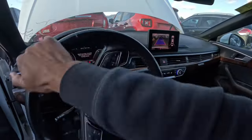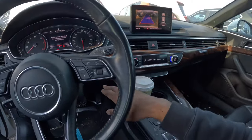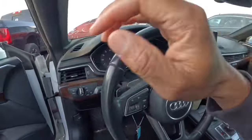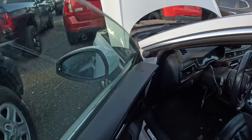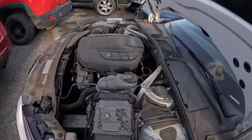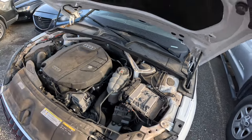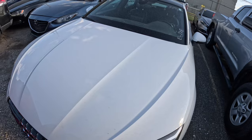Yeah, stand will work. That's good. Where's the push start at? Oh yeah, I like this. Might have to add this to my list. We can get it for a good price.